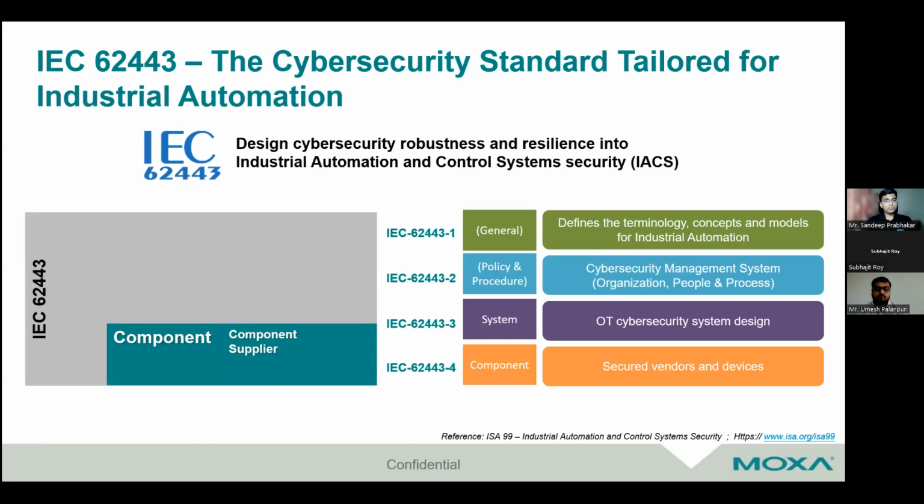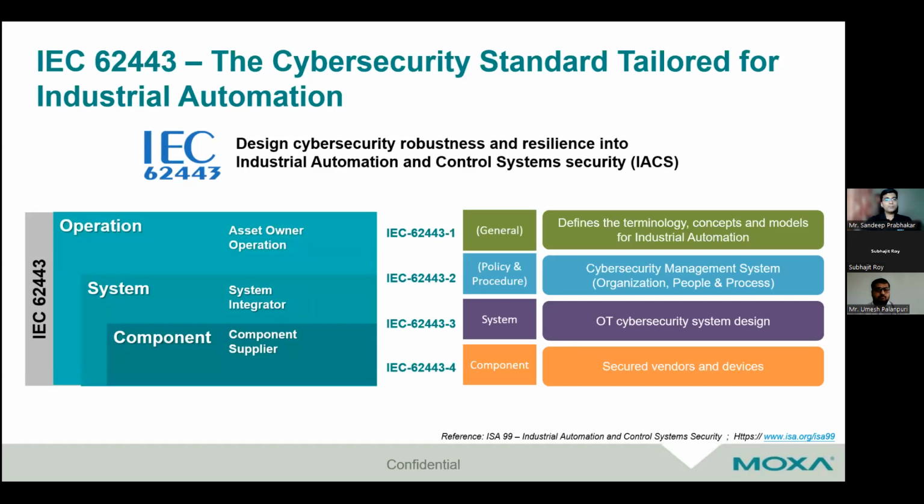One is the component supplier, which applies to companies like Moxa. Then there are system integrators who provide a complete integrated system solution to the customer. And finally, you have the customer themselves, the asset owner, who is in the operation per se. The one that applies to a company like us is the 62443-4 standard. Over a period of close to 3 to 5 years, we have been working extremely closely with ISA and the IEC bodies.